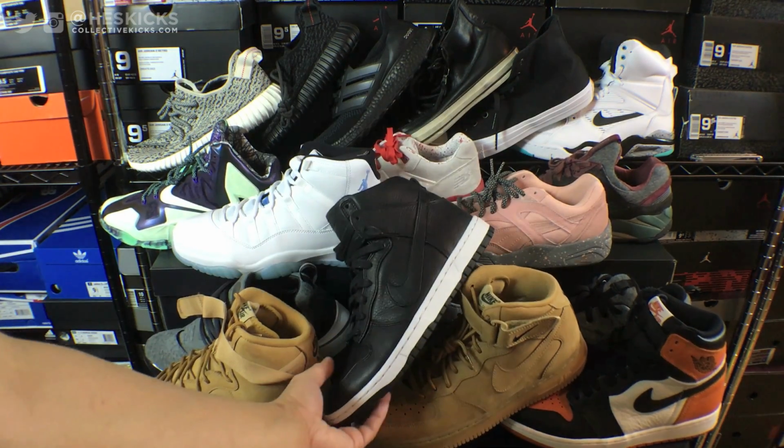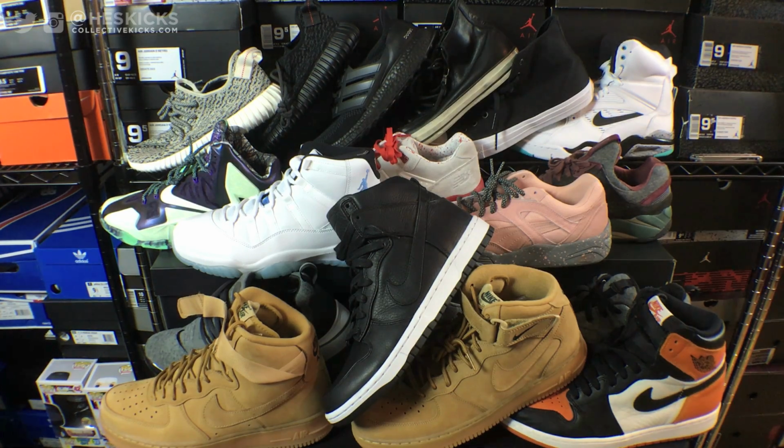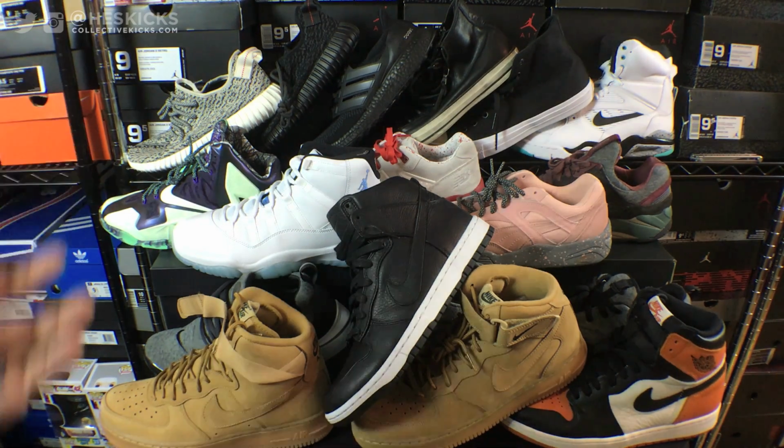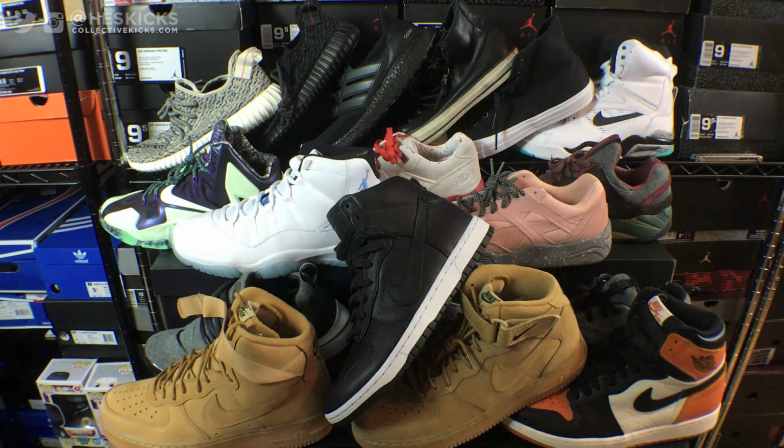But my number one shoe for sure for the wintertime personally, and again, this is all my personal list, so don't be offended, or I'm not gonna be offended if you guys say, your list sucks, I would never choose half these shoes, or what about this shoe, I would have done this shoe. This is just my list.